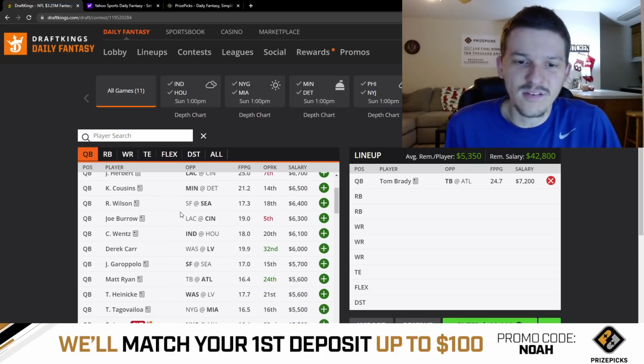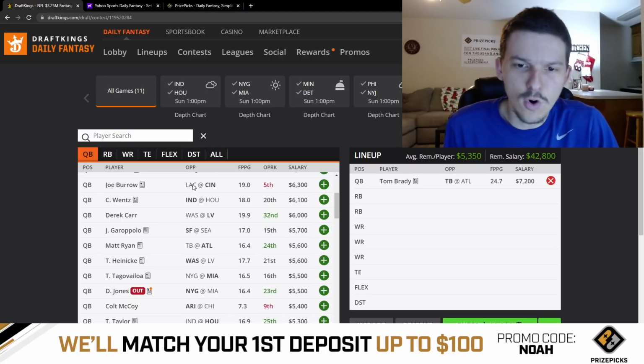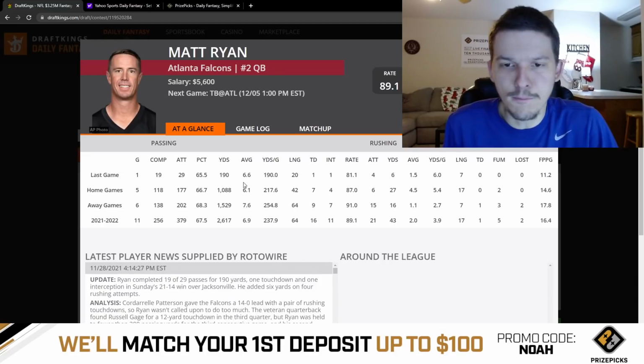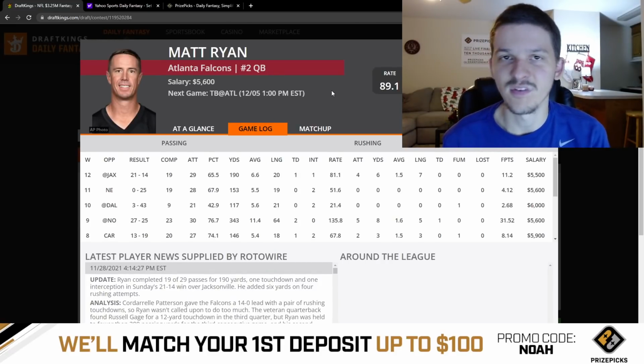And then value-wise, there's not too much value at quarterback this week. I think if you are going cheap, Matt Ryan at home against Tampa Bay, this is a spot where you expect Atlanta to probably be trailing. The way you beat Tampa Bay is through the air. Teams are not able to run on Tampa Bay. They're one of the toughest teams to run on.